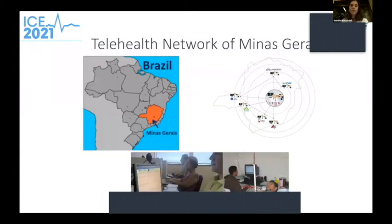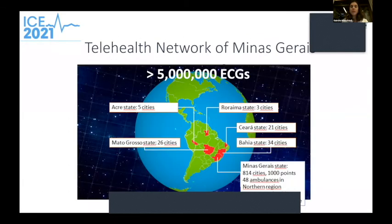We have the Telehealth Network of Minas Gerais that's responsible for the ECG reports in Brazil. Minas Gerais is a state in the southeast of Brazil. We have a lot of small counties with a low human development index that perform the ECG in the basic unit and send it by internet for the cardiologist report. We have performed more than 5 million ECGs, especially in our state, Minas Gerais, but also in other states from Brazil in the north and the northeast.